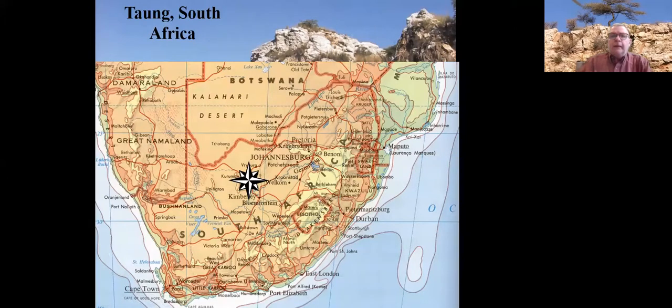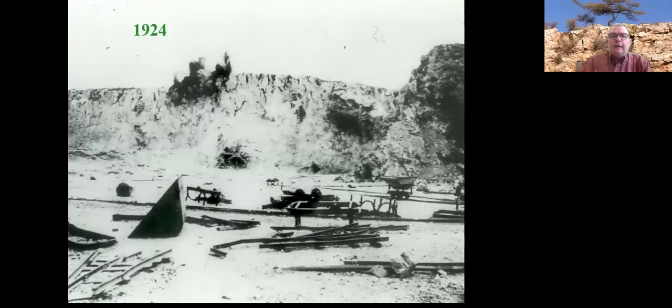And back in 1924, it was a lime quarry. South Africa needed limestone for processing gold, which had been discovered in Johannesburg. And they don't use that process anymore, but back then limestone was used, and there was plenty of it at Taung. They also needed limestone for agriculture and construction and what else. So the limestone business was quite huge. And they were blasting away with dynamite in the limestone at Taung.